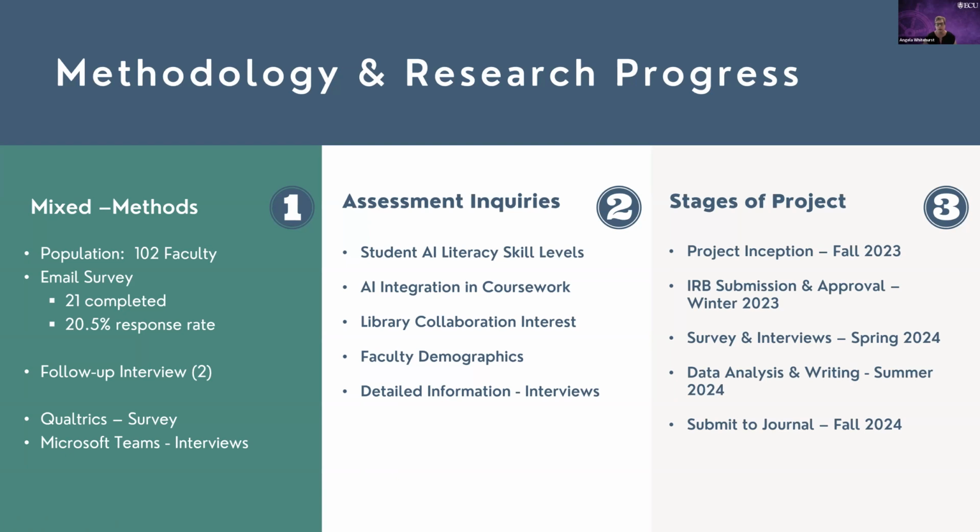And then in the detailed information in the interviews, I got things like whether they had used it in their classes, what exact tools their students were using, what tools they had tried in their classrooms, or what types of assignments they had tried using AI tools with. So it just gave me a little bit more in-depth detail with the two interviews that I completed.